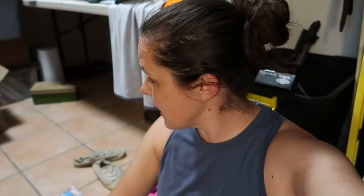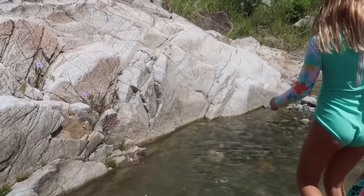I'm in my closet. There's a lot of stuff in here. I'm trying to start the pre-packing, which is the sorting. What are we getting rid of? What are we keeping? What are we taking on the trip? Which is very, very microscopic amounts of things. So yeah, I'm just sitting on the floor of my closet, having fun.